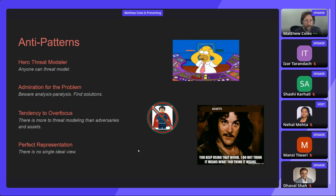But for the general case, be careful about over-focusing on adversaries and assets, and worry more about that dialogue, that collaboration, that communication. You aren't necessarily gonna solve 100% of the security concerns, so you can really drive yourself crazy if you try. And then lastly, perfect representation. There is no single ideal view of a system. I'm gonna touch upon a couple of these in the next couple of slides, just to add some emphasis.